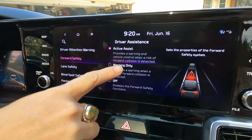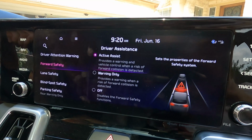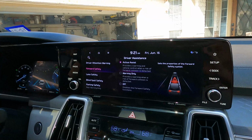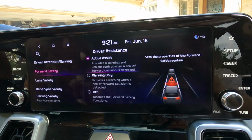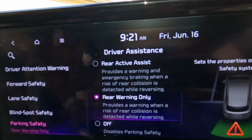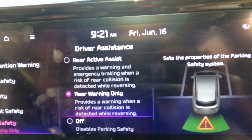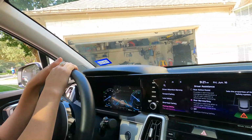Forward safety, so I have that as an active assist. So if there's any warning up front, then it's going to really alert me, and vehicle control. So it will slow down the vehicle, as well as I think back safety. Park distance warning, rear active assist, and rear warning only. So you chose to have rear warning only and not have the assist. So it'll tell you if something or someone is behind the car as you're putting it into reverse.